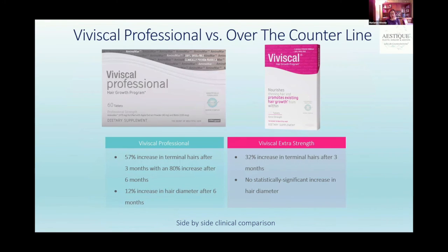So I just wanted to point out the research. There are actually more than 9 clinical trials that have been done with Viviscal, and some of them are double-blind, randomized, controlled. There is a professional line that we have at Aestique versus the over-the-counter line. And the difference is really the amount of AminoMar that's contained in them. With Viviscal Professional, you see almost a 60% increase in terminal hairs after 3 months. That got even better, an 80% increase at 6 months.